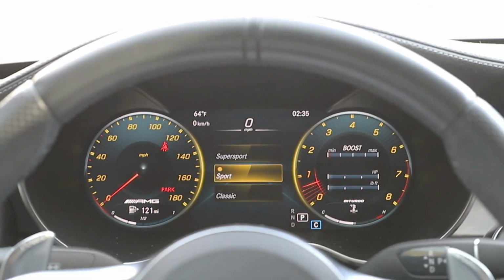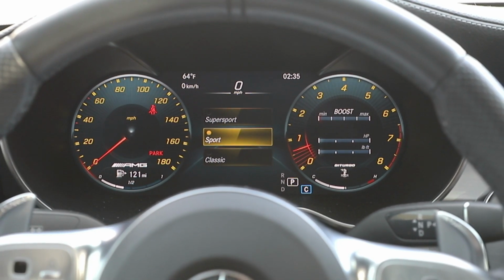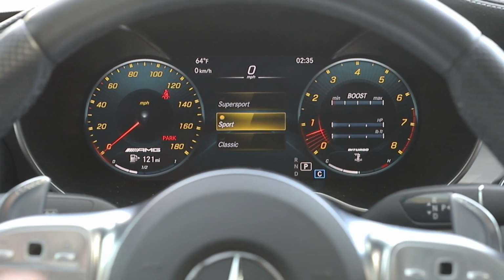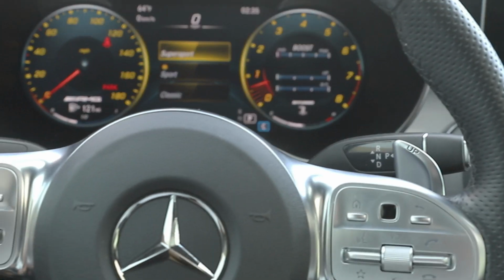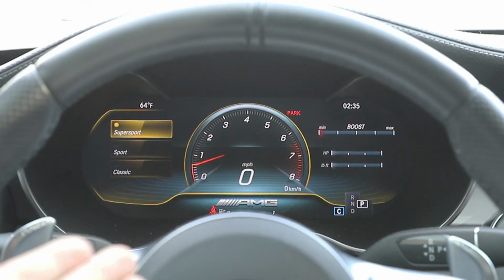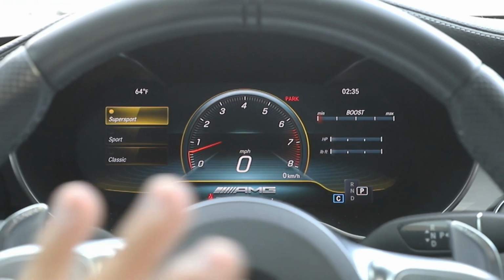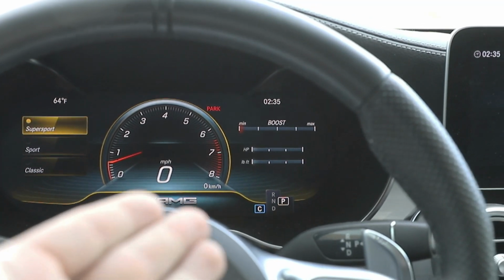You can put it in the sports setting, which is what I have mine in. I still like the view of a traditional analog looking dash. But if I wanted to go super fast and focus solely on performance, I have an AMG dash as well, which I can pull up pretty much only performance oriented things, so I have my boost gauge there anyway.